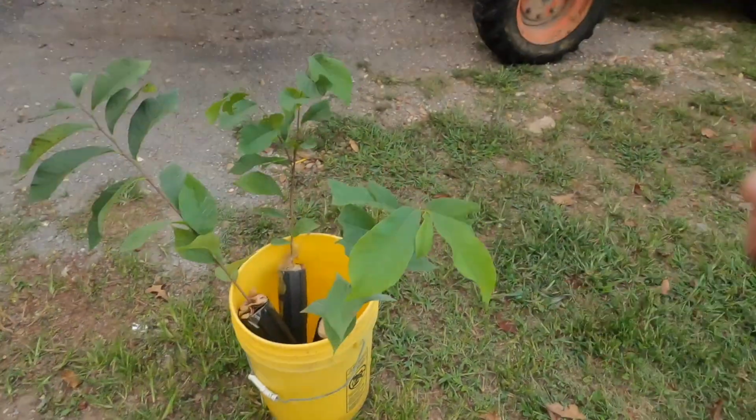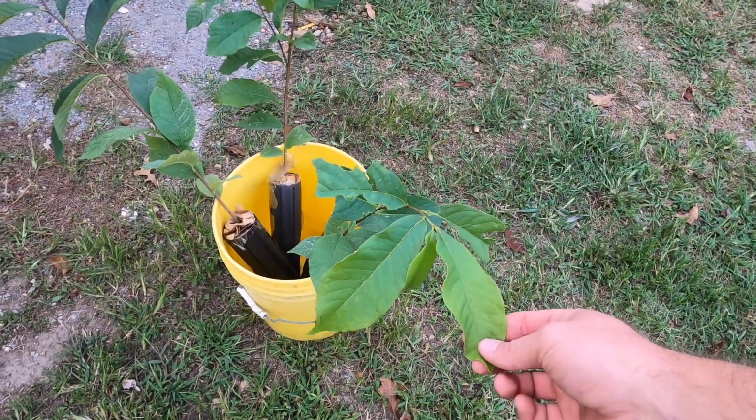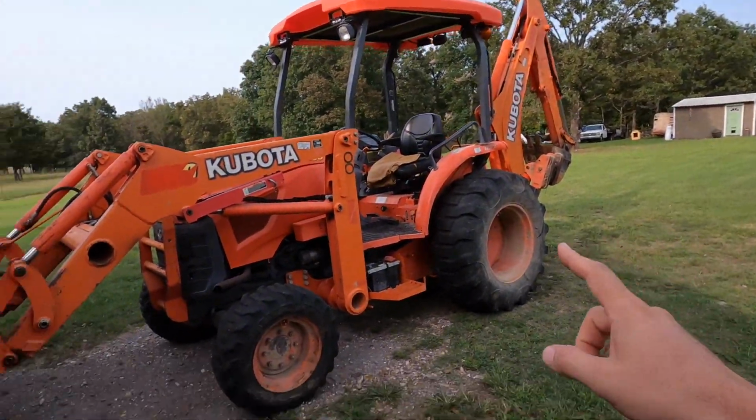If they don't have leaves, then they recommended waiting until the springtime. So you can see here, these are still green. They still got leaves on there, and they should for another couple weeks, maybe a month or so. So what we're going to do is go ahead and use the backhoe and get us some nice holes drilled.